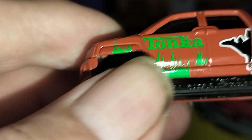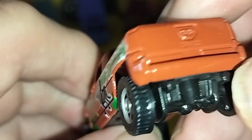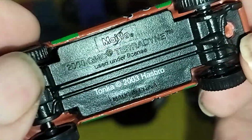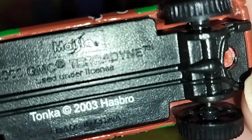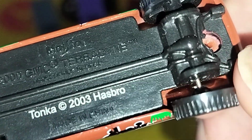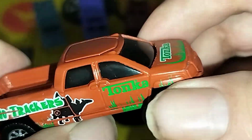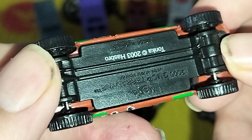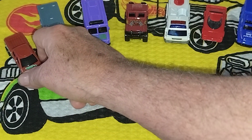Here we have a pickup truck, another Tonka, Dino Trackers, or Dino, I should say, I guess. Maisto 2000 GMC. What is that? Tyrannodyne 2003 Tonka. They could improve the front ends a little more, make the headlights look more real. That's one thing about Maisto. Most of their cars lack interior and stuff like that.